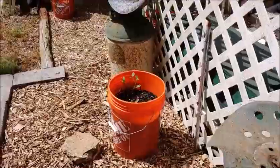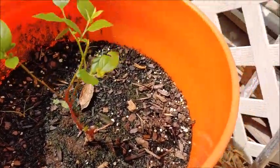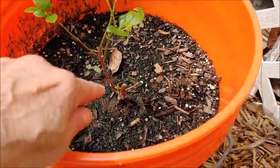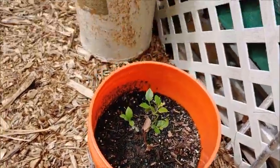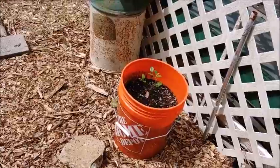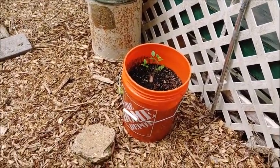My little tree, or bush rather, it's got some little bitty new growth on it. This is the one where my son and I have a contest to see who does better. He's already got his in the ground. He put his in the ground right off the bat. I put mine in a bucket first.